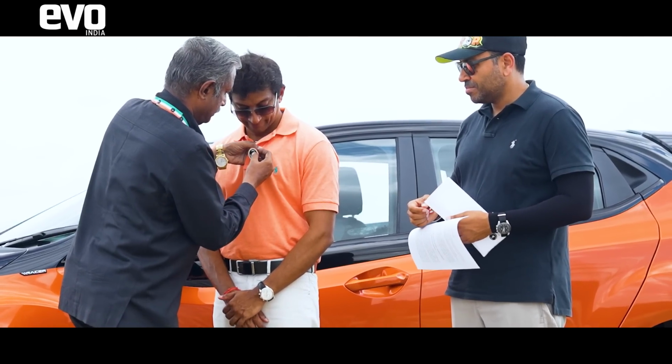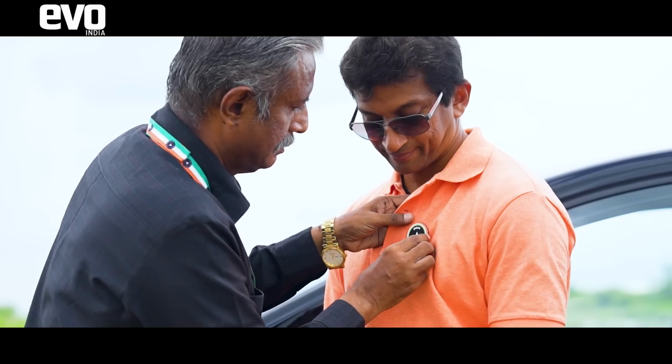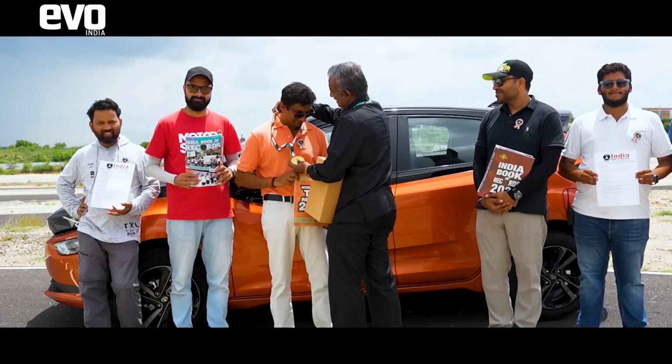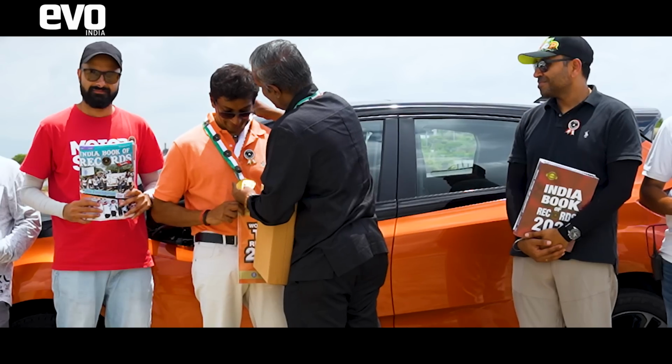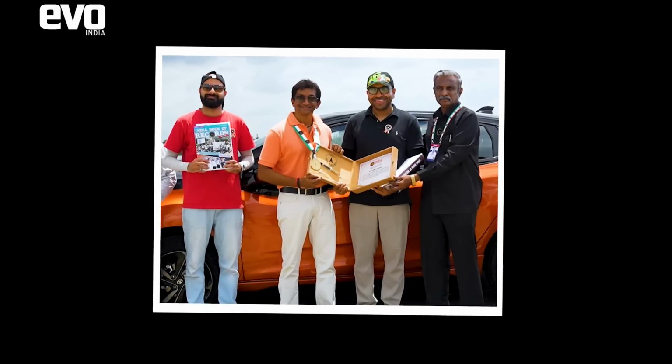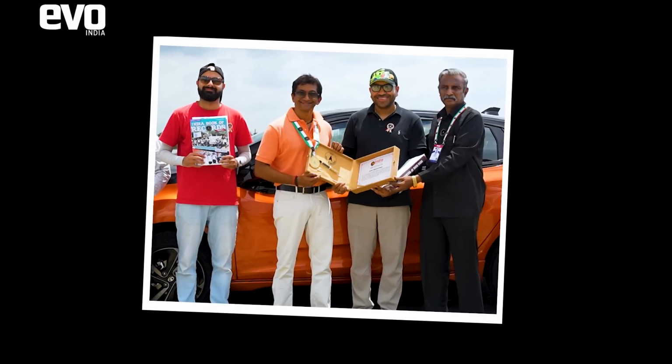The lap times were done by track officials with verification and certification done by the adjudicator from the India Book of Records, who then handed over the certificate for the fastest hatchback at the CoASTT racetrack to the Tata Altroz Racer, driven by Narain Karthikeyan.